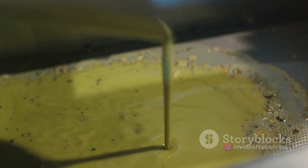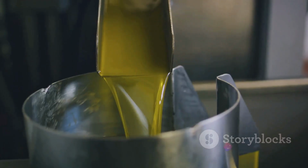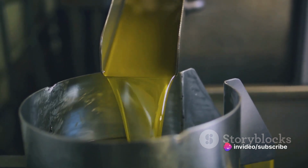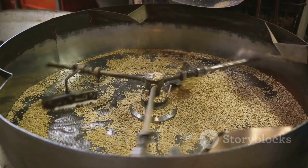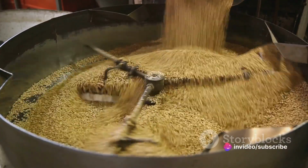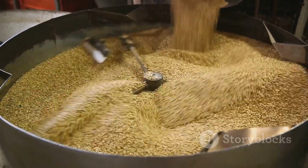This is where the magic happens, where the seeds transform into oil. Our precious seeds are pressed under high pressure in an oil press. This machine applies force to the seeds, causing them to release their oil. It's a bit like squeezing a sponge, but instead of water, we're extracting golden, glistening oil. But it's not just about brute force. The temperature plays a crucial role too. The seeds need to be heated before and during pressing. This heat makes the oil easier to extract. Picture it like melting butter, it flows much easier when it's warm.